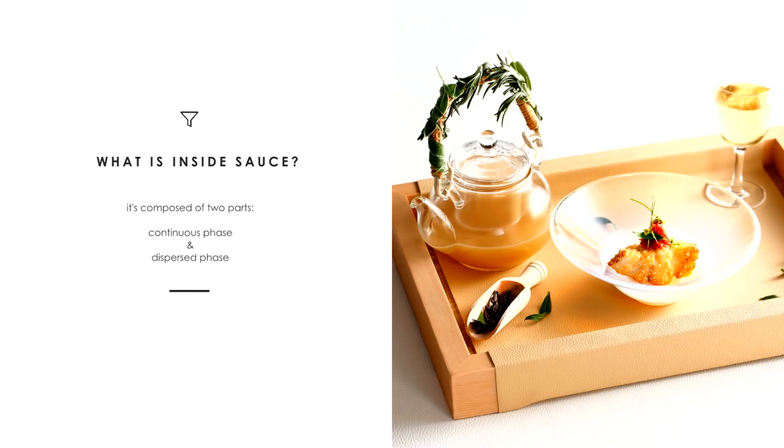So what is inside a sauce? In fact, it's composed of two parts: first, a continuous phase, and second, a dispersed phase. If we want to make a sauce less viscous, we add more continuous phase. On the contrary, if we think the sauce consistency is not enough, we would add more dispersed phase. Mayonnaise is the perfect example for this: vinegar dispersed as droplets in a continuous phase of oil. The sauce consistency can be tuned or optimized by using different proportions of the continuous phase and the dispersed phase. Add more oil if you would like the mayonnaise to be less viscous.